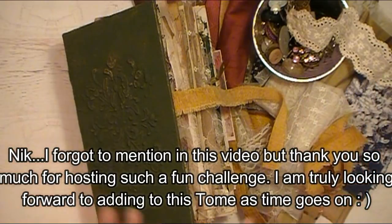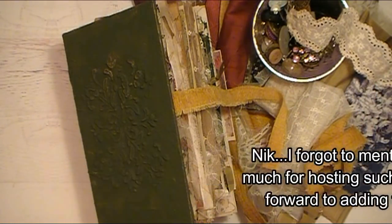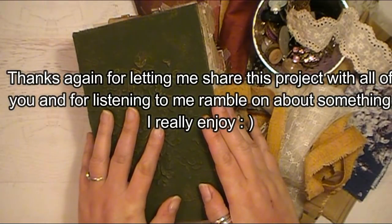Nick on this challenge. There are some fantastic other novels and things that are being represented. So mine is just Gone with the Wind because I love it so much.